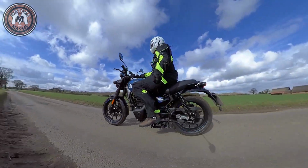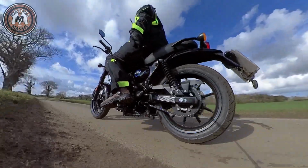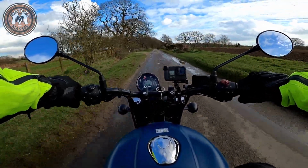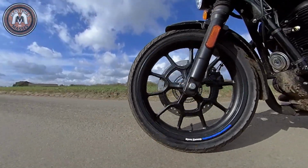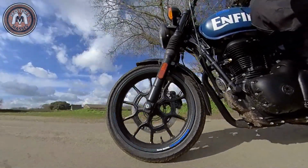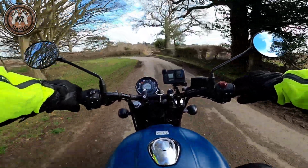But back to the bike, I think what we can confirm is that it does do pretty much anything. Now I am aware that it's not proper full-on off-road, because I'm also aware that this bike is on loan to me, and I'm also aware that these are not off-road tyres. So I am being cautious, shall we say. But it held its own on that light rough stuff really simply.